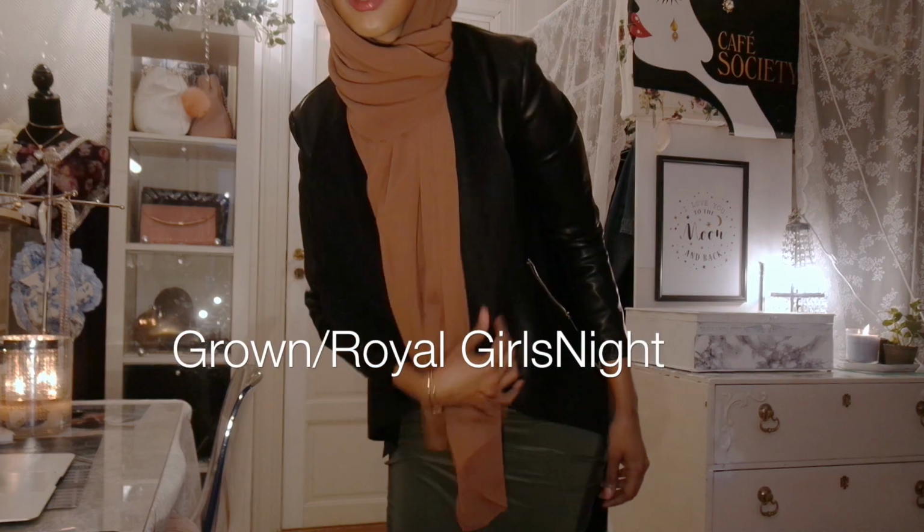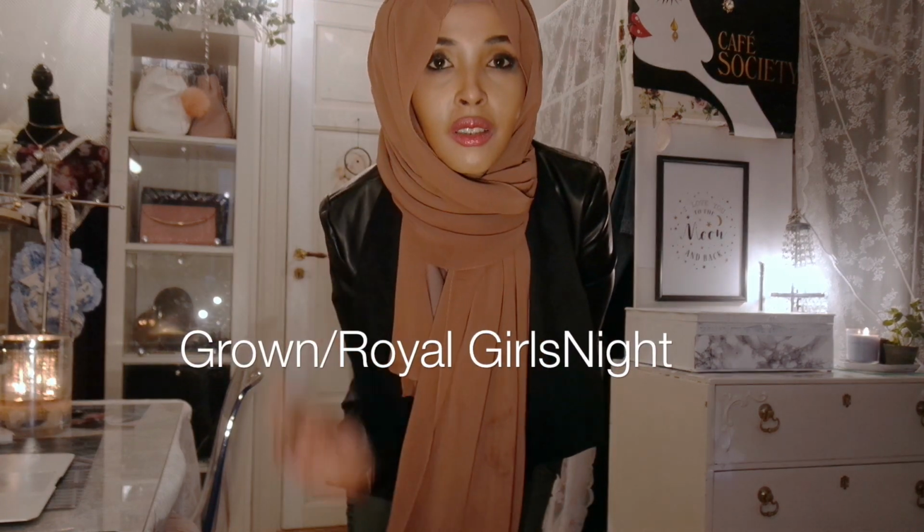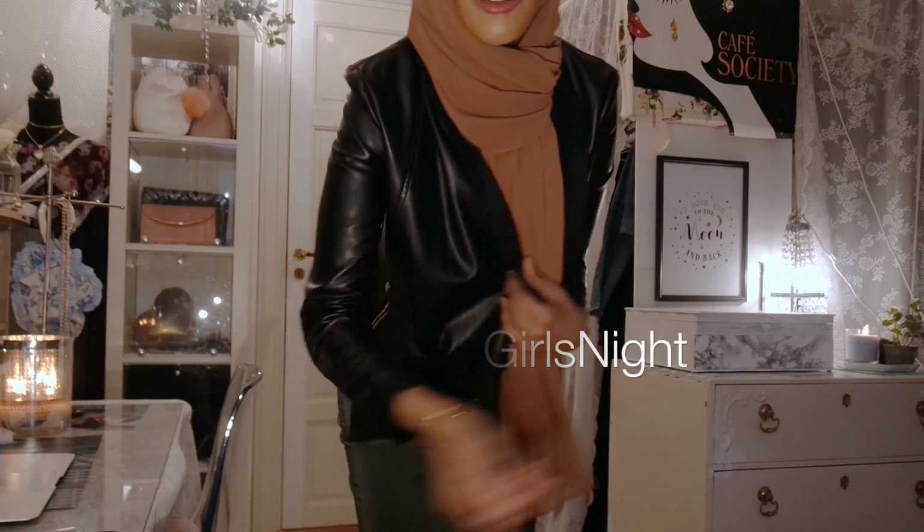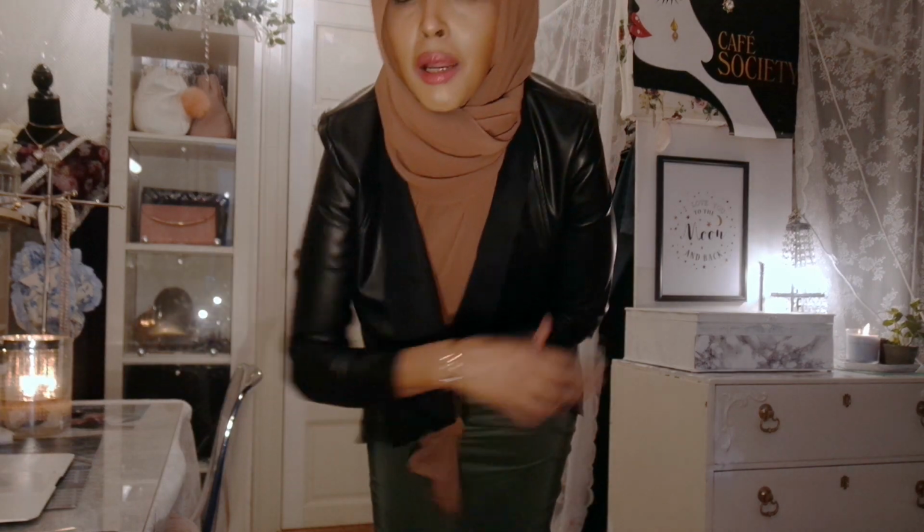This leather jacket has a bit of flow on the side. It's from New Look, a couple of years ago. I don't know if you guys can find it, but it's still new. That's why I really take care of my stuff. Once I buy something I really like, I take care of it.